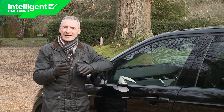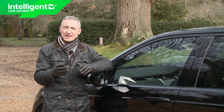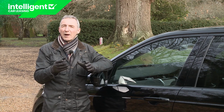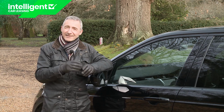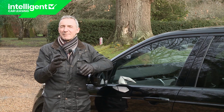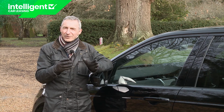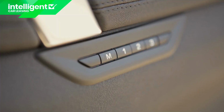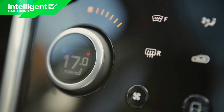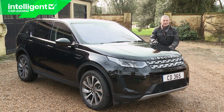Also included from S level up in the range is an online pack, which allows you to create in your Discovery Sport a mobile 4G Wi-Fi hotspot for up to 8 electronic devices, and it includes the brand's super clever smart settings system, which uses artificial intelligence algorithms to learn your driving preferences, things like seat positions plus music and climate settings, and they adjust themselves as you approach the car. All of that comes on an S-Spec Discovery Sport.